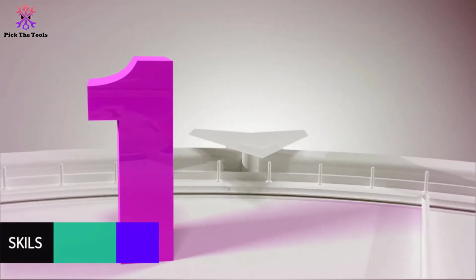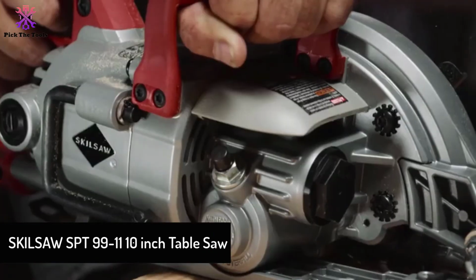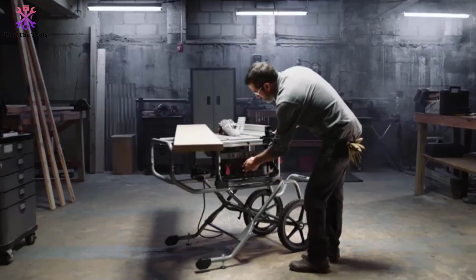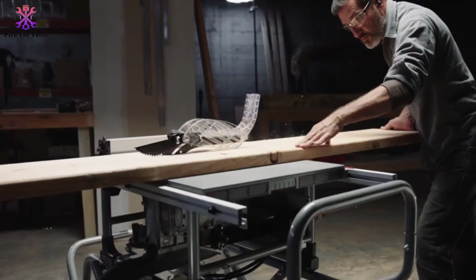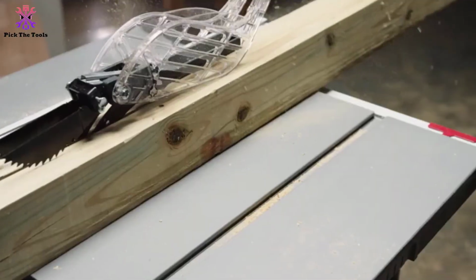And finally at number 1, we have the SKILSAW SPT99110 10-inch table saw. Next up is the SKILSAW SPT99110 10-inch table saw, a flat-surfaced portable table saw where budget doesn't factor. It is a perfect one for hobbyists who are ready to invest more in getting powerful tools.